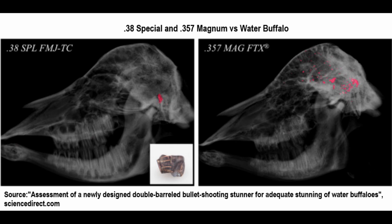This is only somewhat related, but this image shows what happens when you shoot a .38 Special full metal jacket into a water buffalo skull. The bullet gets pretty mangled, but still has fairly good penetration. Like with buckshot, a thin layer of copper is not really enough to keep soft lead from deforming when it hits thick bone. As for the .357 Magnum FTX round, it pretty well disintegrated after passing into the skull.